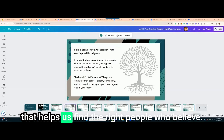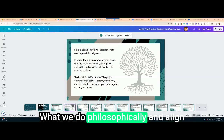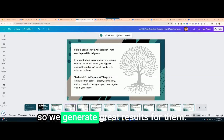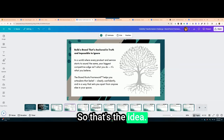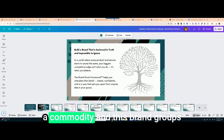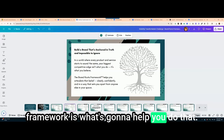That helps us find the right people who believe what we do philosophically and align with our values and our approaches. So we generate great results for them. We love working with them. So that's the idea. We want to get away from being a commodity, and this brand roots framework is what's going to help you do that.